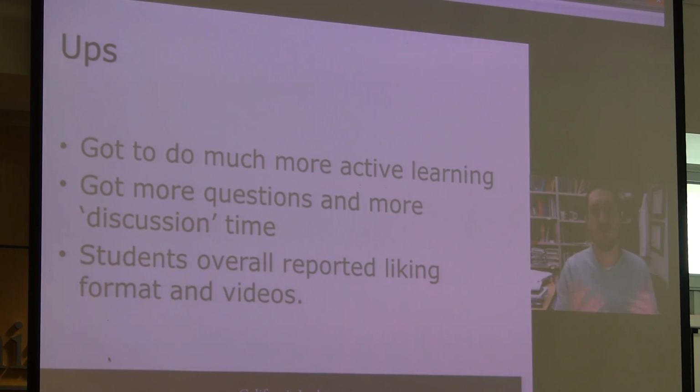Some of the ups of doing the hybrid course compared to the traditional lecture, we got to do a lot more active learning activities. And those were really fun, the students enjoyed them, and I think it made some of the concepts really kind of stick with those students. We got more questions answered during the time we did have in class, because the students have already reviewed the content and had a little bit of time in between watching their video lectures and meeting in class to absorb and let that material, that content ferment.